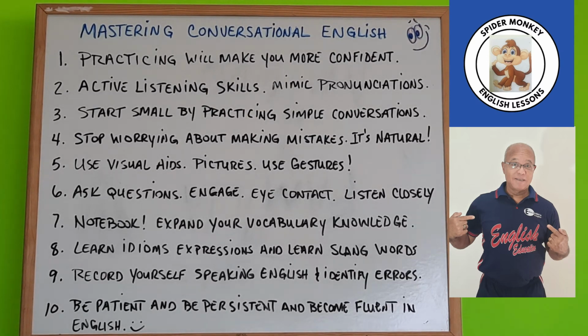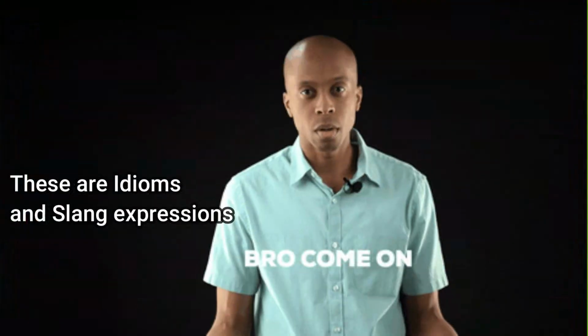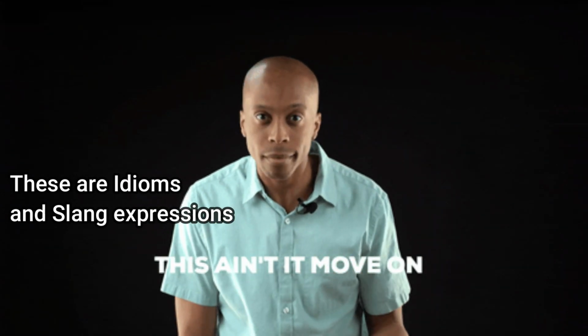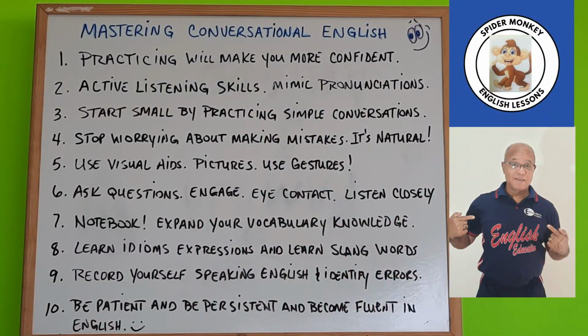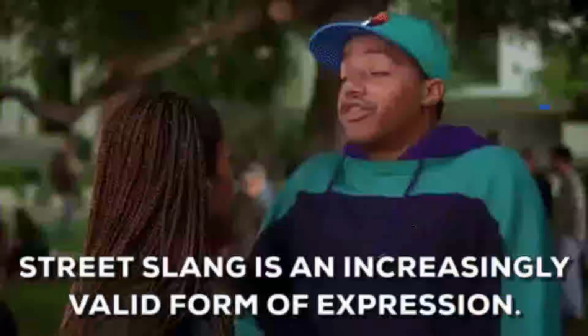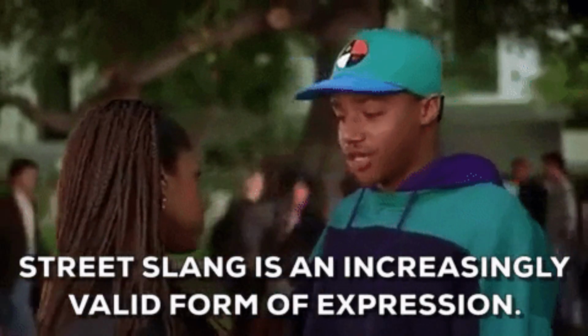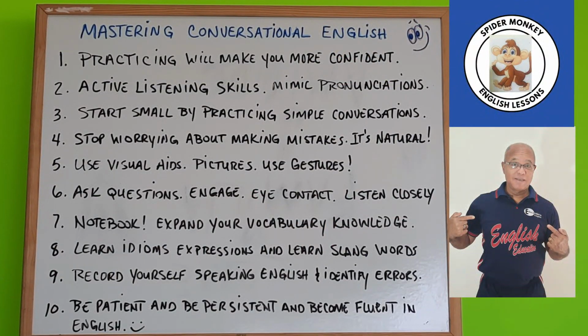Number eight, learn idioms and slang words. English speakers, we use a lot of idiomatic expressions and slang words in conversation. Learning these can help you sound more natural and connected to the language.